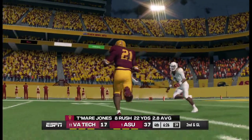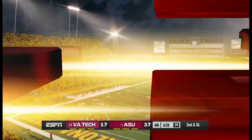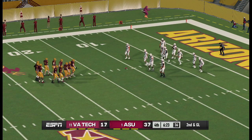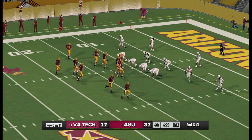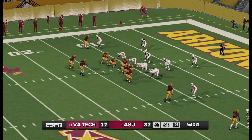Tamari Jones loses 4. Second and goal. So he hasn't been very effective in the running game, but he's done what he needs to do in the passing game as well. Second and goal from the 11.